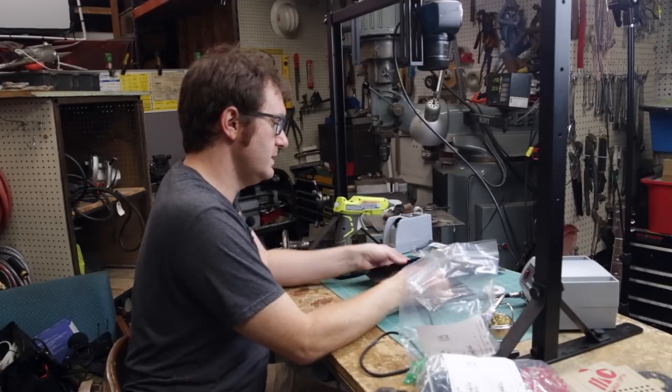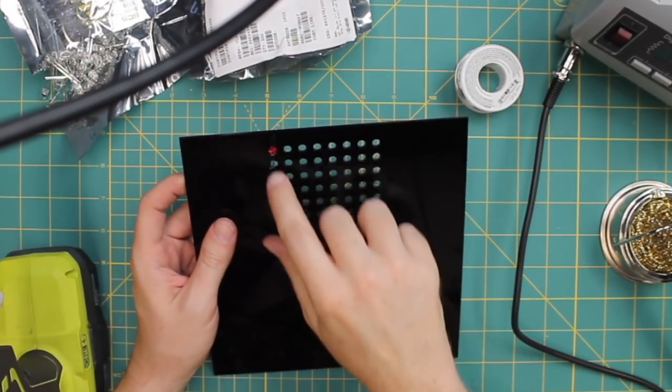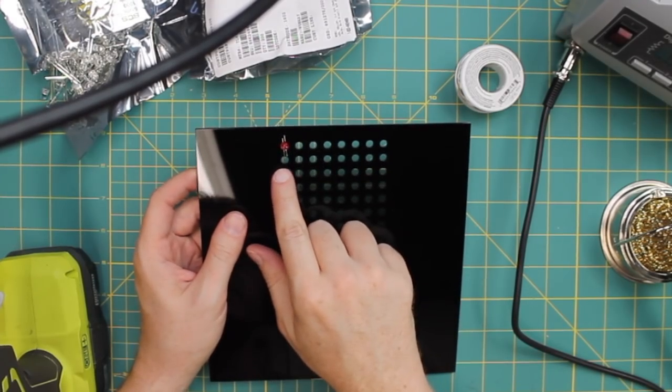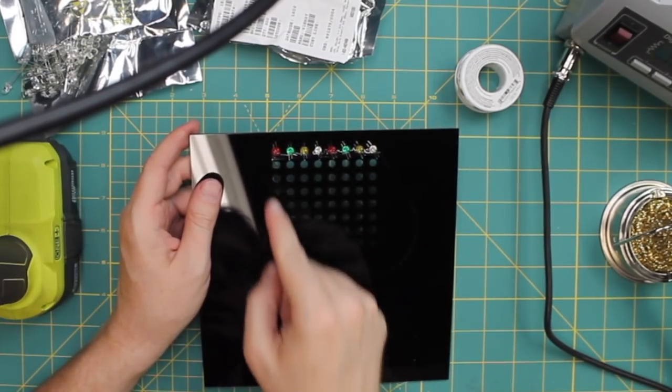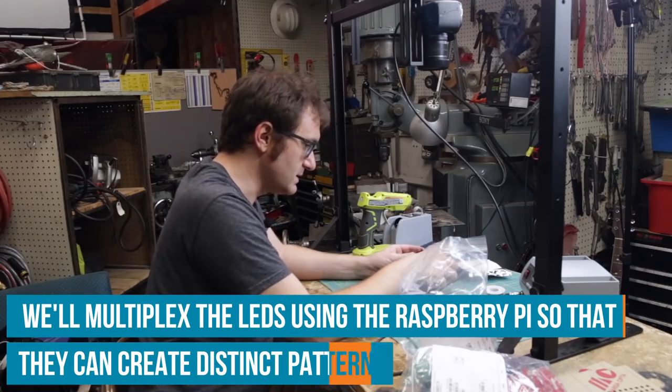So what I'm going to do is I'm actually just going to plop these into the matrix here. I'm going to cock them a little bit, kind of a 45 degree angle there. And the reason I'm doing them on the 45s here is because we'll have one lead going this way and then one going across this way. It's a lot easier just to get them lined up correctly like that.